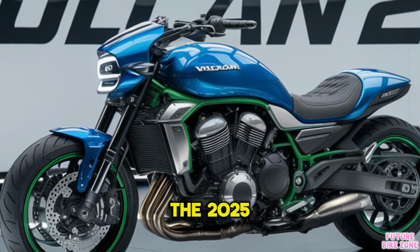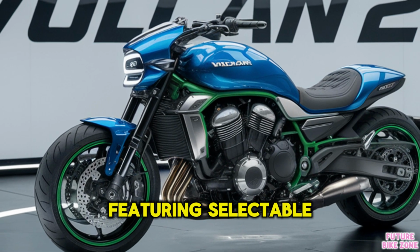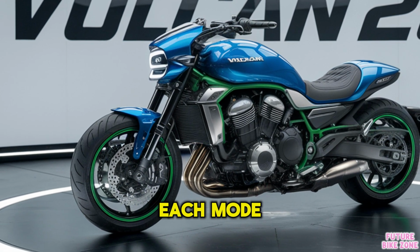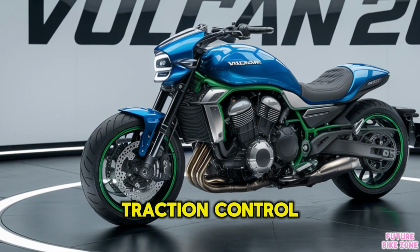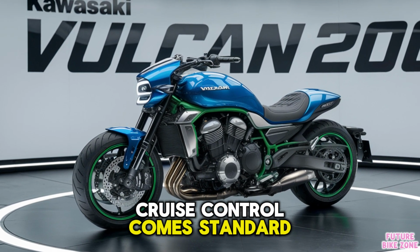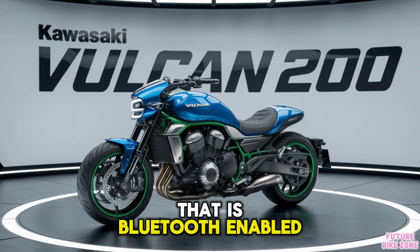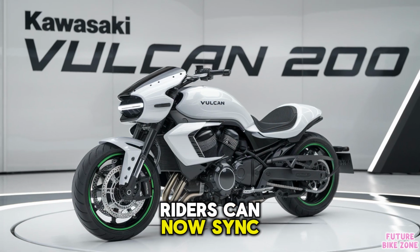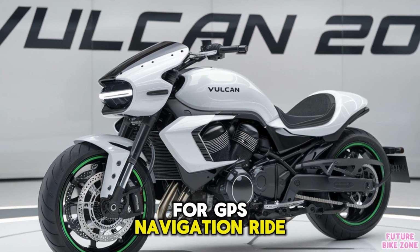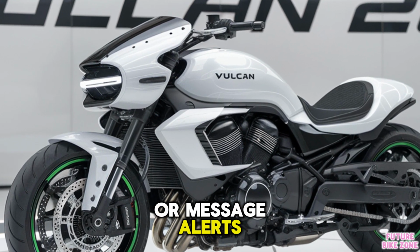The 2025 model also introduces Kawasaki's new Rideology suite, featuring selectable riding modes: touring, sport, and rain. Each mode adjusts throttle response, traction control, and ABS sensitivity. Cruise control comes standard, along with a new 5-inch full-color TFT display that is Bluetooth-enabled. Riders can now sync their smartphones via the Kawasaki Rideology app for GPS navigation, ride data, service reminders, and even incoming call or message alerts.